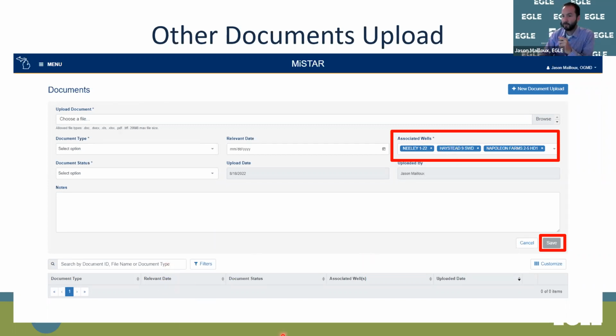And then again, you'll be able to see, here's all my submitted documents, and this should start to be looking familiar. Hey, I want to search this and I want to see the document I submitted. Well, you can filter it, you can customize what you see, and you'll see all your documents down here.